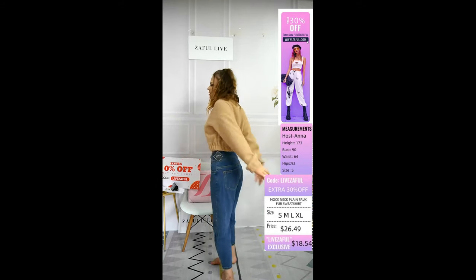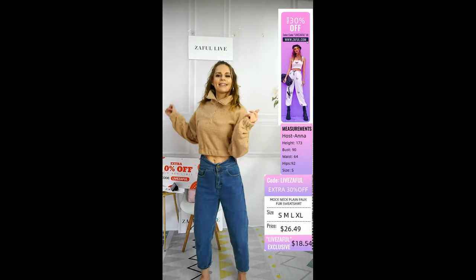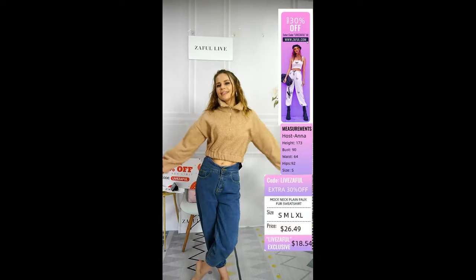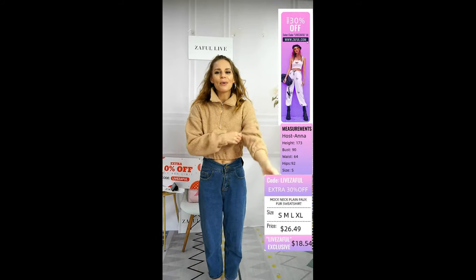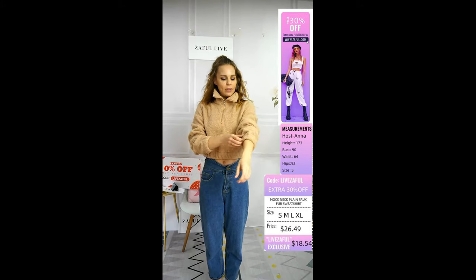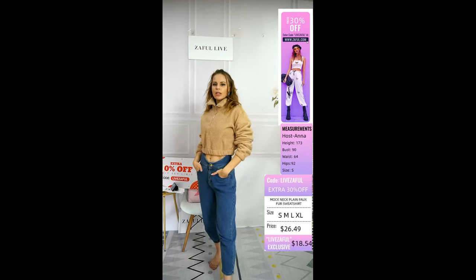And more things, it is very comfortable. So you can dance, you can stand, I think you can even lie down. It looks so good. Actually, I like it worn like this with the jeans.